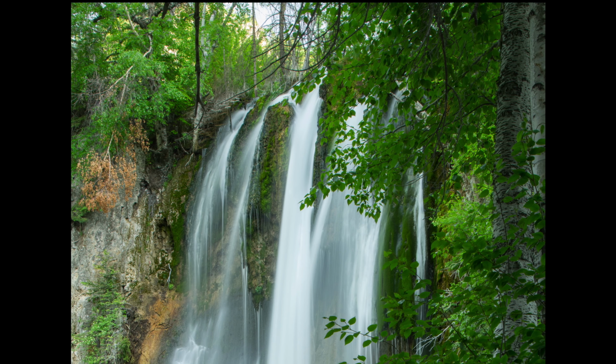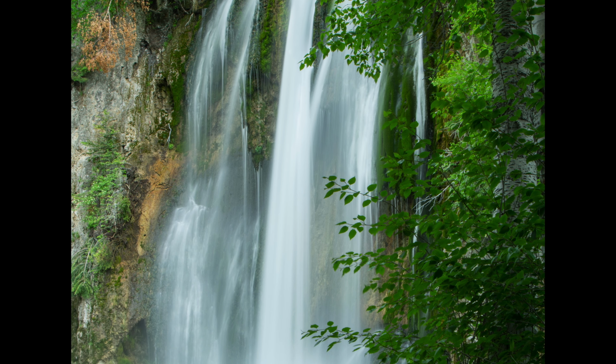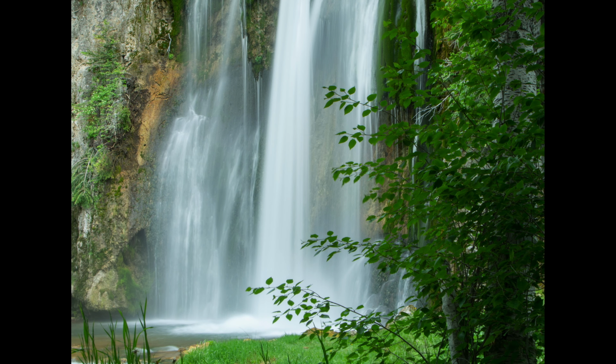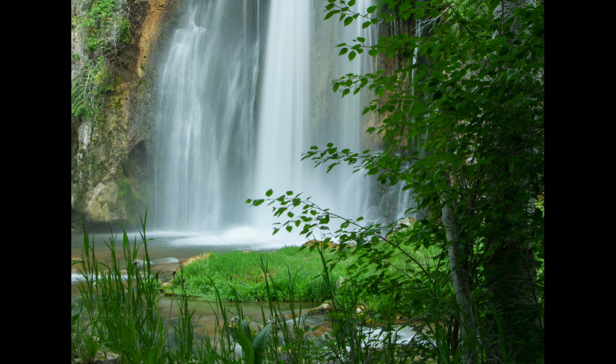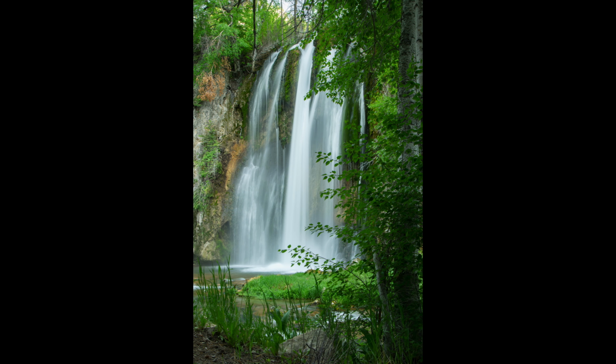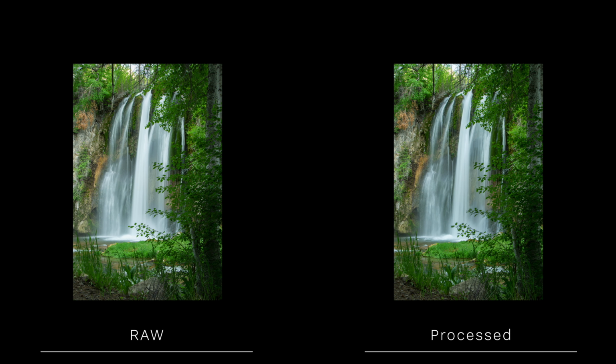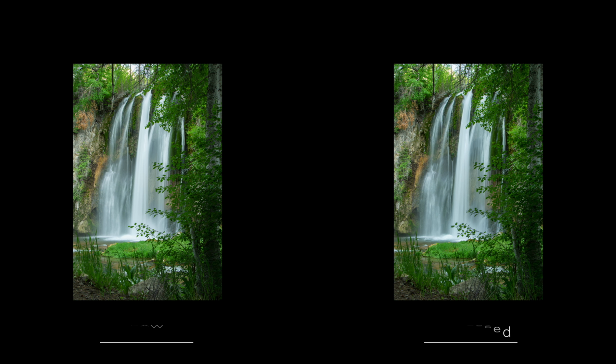So here's that composition now. This is Shelley's raw, and yes, this is the first time she's showing a raw in one of our videos, which is kind of cool. So you'll get to see her vision in the field, and you'll get to see how she processes her images. Here you go. Not a lot of difference, but you can clearly see a little bit of dodging and burning there, I do believe.